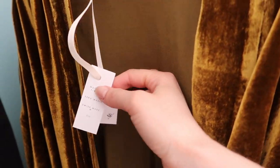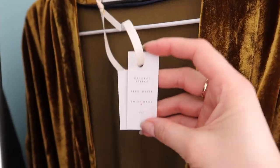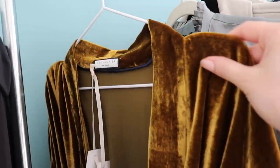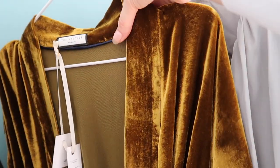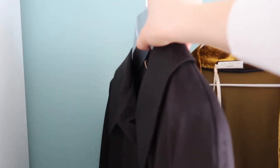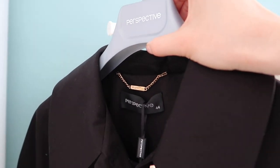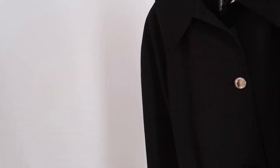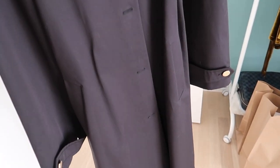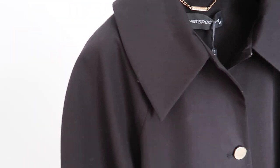Switzerland, zero waste, Swiss made, velvet kimono in this mustard rich with navy blue, royal blue piping. Love it. And this, if I remember correctly, is an Irish brand, so it doesn't look it when you look at it like that, but let me throw it on so you have an idea.